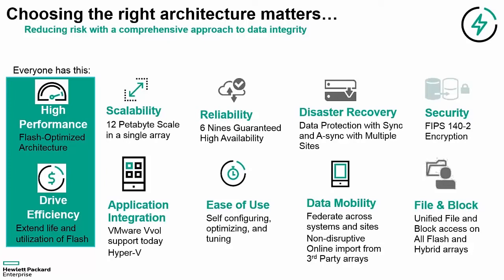And can you move data from your spinning media arrays to your flash arrays and back again non-disruptively? Can you import data from your competitors? 3PAR can do that. And is file and block built into the same solution without a gateway and without a lot of noise? 3PAR has that conversation.